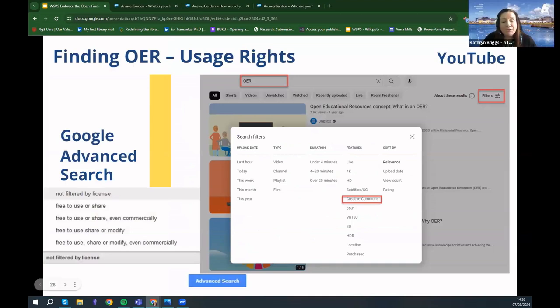Thanks. So for those of you that may not have used some of the repositories or tools yet, you probably are familiar with using Google and YouTube, so you can easily search both Google and YouTube and some other search tools for OER with Creative Commons licensing. So I just have some screenshots here of the Google search and the YouTube search.